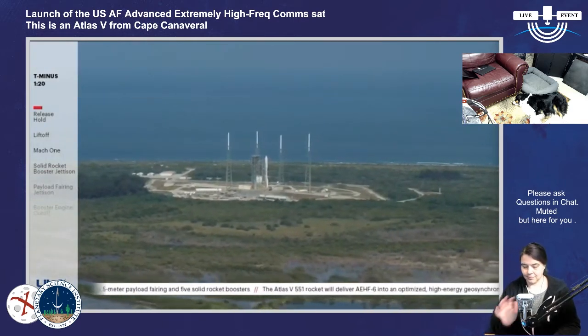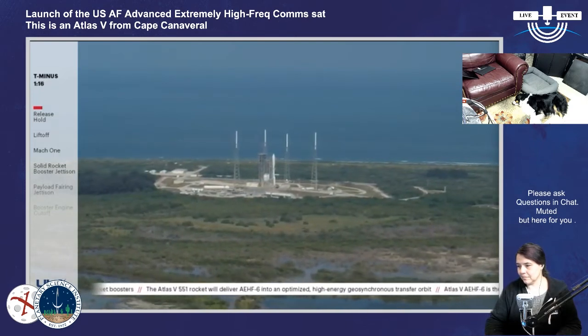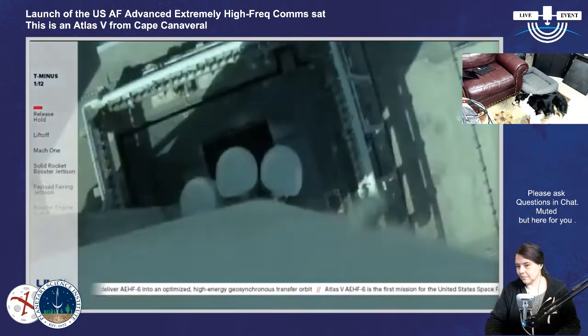T-minus 1 minute, 20 seconds. OCU's armed. SCS count start. 115. Reduce ECS for launch. Roger. 110. Vent valves locked. T-minus 1 minute. Report range status. Range green.